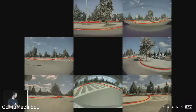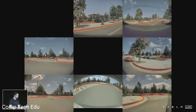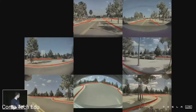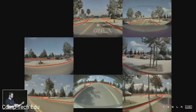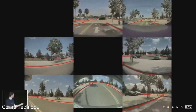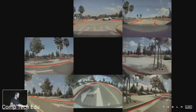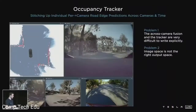So where this first started to break was when we started to work on Smart Summon. Here I am showing some of the predictions of only the curb detection task, and I'm showing it now for every one of the cameras. So we'd like to wind our way around the parking lot to find the person who is summoning the car. Now the problem is that you can't just directly drive on image space predictions. You actually need to cast them out and form some kind of a vector space around you. So we attempted to do this using C++ and developed what we call the occupancy tracker at the time.